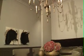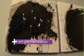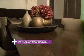I like to keep dining rooms relatively simple, dramatic but simple, because they're really about the conversations and the people that sit around and have dinner and drink wine and talk. That's what it's really all about. But when they're gone, if the room is simple but there are dramatic focal points, it always looks really beautiful.